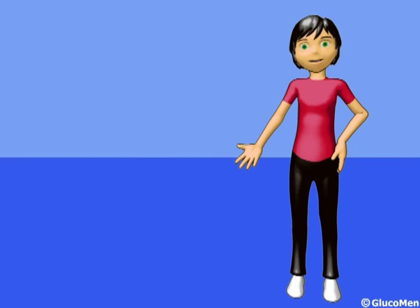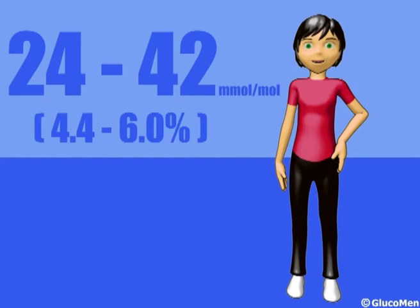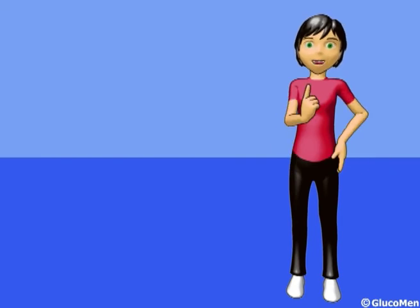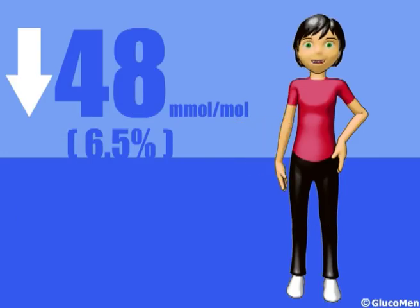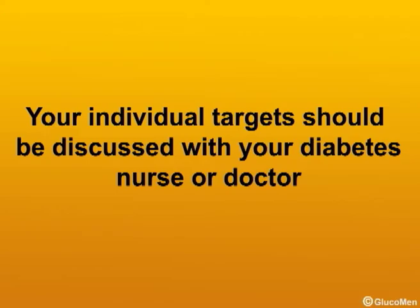People without diabetes would normally have a HbA1c result of 24 to 42 millimoles per mole. Most healthcare professionals suggest that a person with diabetes should aim for a HbA1c result between 48 and 58 millimoles per mole. And if you are under 16 years old, you should aim for under 58 millimoles per mole. But we know that this can be difficult to achieve and takes time, especially if you are newly diagnosed. Your individual targets should be discussed with your diabetes nurse or doctor.